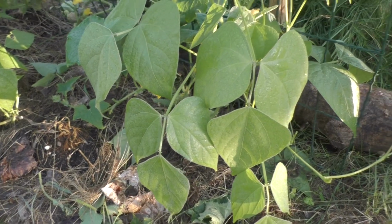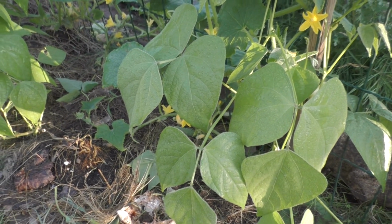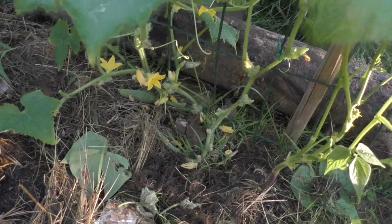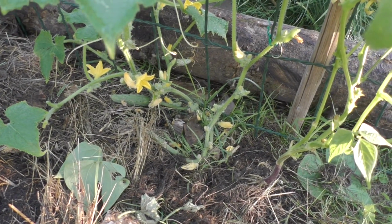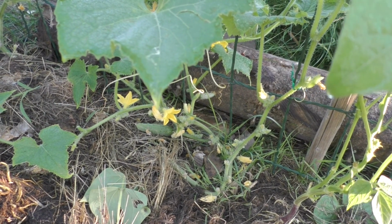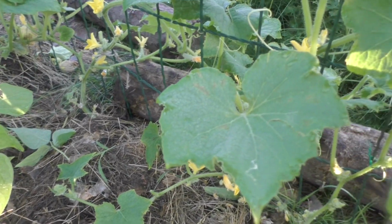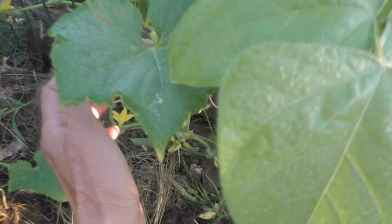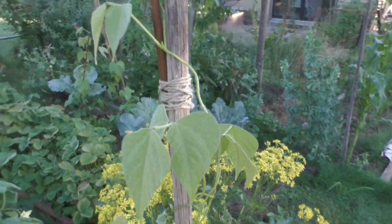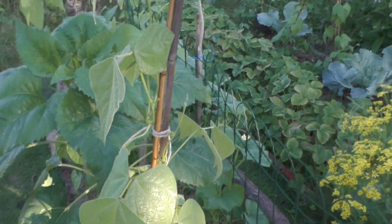In this bed here, I have beans and cucumbers. I planted them together. You can see the cucumbers are coming along, even though slowly. I'm living in a cold climate here, but you can see there's a cucumber here. There are flowers everywhere, and you can see my bean is growing upward.